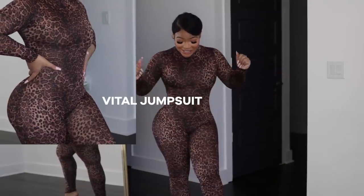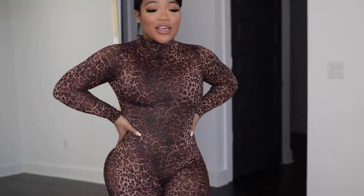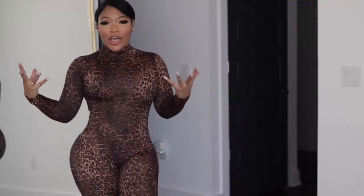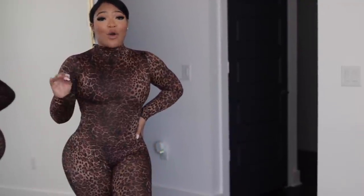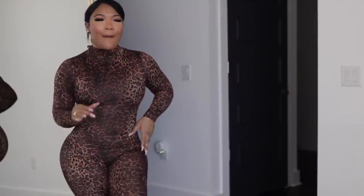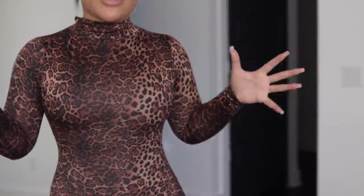Baby, this is a jumpsuit, okay? This is giving me, you know, when Kylie Jenner came out with that cheetah collection, but this is jaguar, y'all. It's jaguar, but it's giving me, like, I wanna do a photo shoot in this with some black long hair. Y'all, this is bomb. Or you can wear this out with red thigh-high boots and a red bag. It's double lined, so it's gonna definitely keep you warm. It is very tight and it was a struggle to get on, y'all.